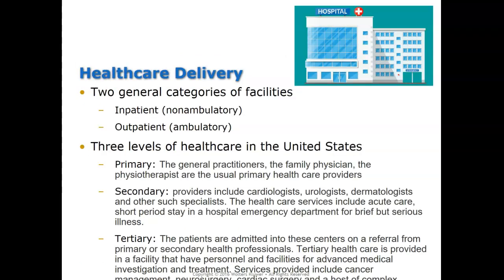So healthcare delivery, there are a couple different types of healthcare facilities within the United States specifically. You can have inpatient, which is non-ambulatory, or outpatient, an ambulatory type of healthcare delivery. The 3 levels of healthcare in the United States include primary, secondary, and tertiary. Primary is general practitioners, your family doctor, so if you're going to go for your physical every year. Secondary include cardiologists, urologists, dermatologists, and other types of specialties. They can be in acute care or have short stays within the hospital, but it's usually very brief. Tertiary is where patients are admitted into these centers on the referral from a primary or secondary health professional. Tertiary health care is provided in a facility that has personnel with advanced medical investigation and treatment. So that's where you go for surgery, or if you have your appendix taken out, or if you're in a massive car accident, like a big tertiary hospital.